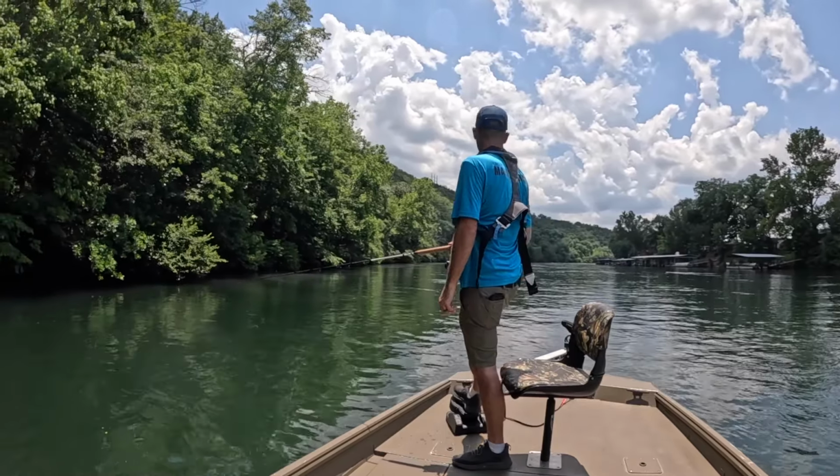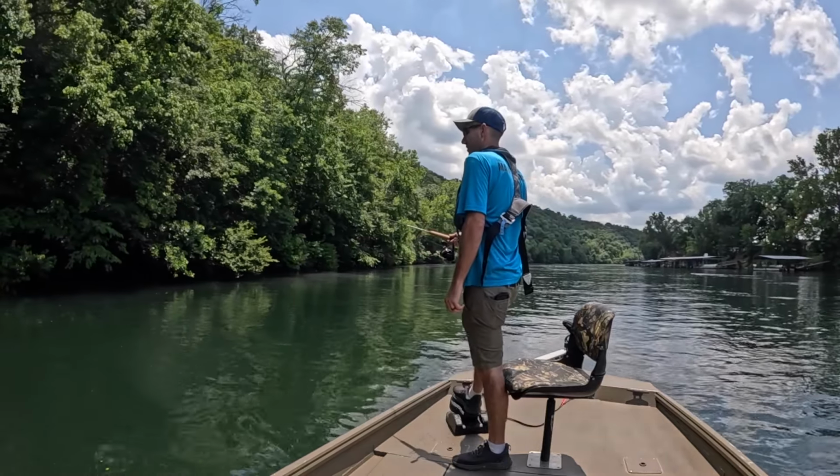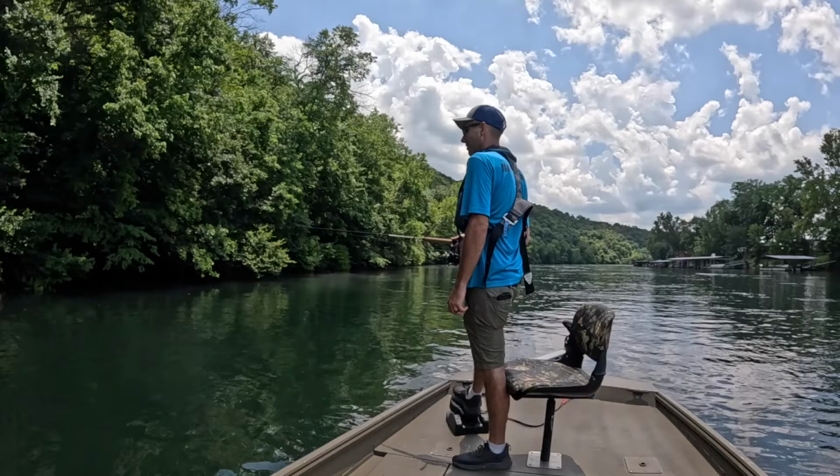I think we got a decent chance of rain tomorrow. Just be a little bit cooler, I think.